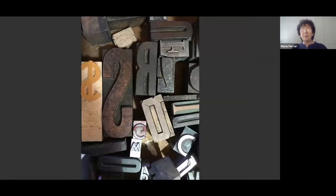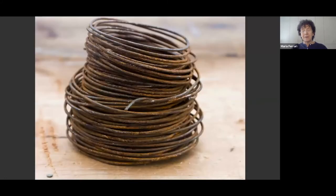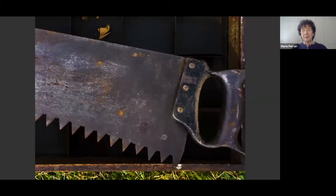This was just at a flea market. Being a still life person, I'm always looking at details and finding objects that attract me. Again, just another piece at the flea market. Another.